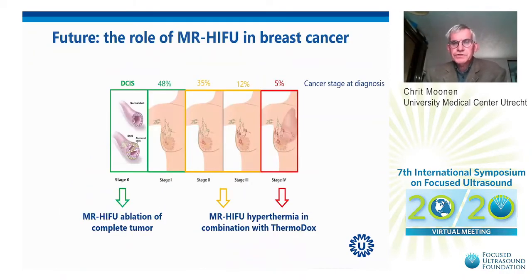In the future, so this brings me to my last slide, the role of MRI for breast cancer. I've shown you now 2 examples: in stage 1-2 for the ablation and in stage 4 for the MRI for hyperthermia in combination with Thermodox. In these 4 stages, we think that MRI has a big role to play, as well as in ductal carcinoma in situ, where it has not been applied yet.